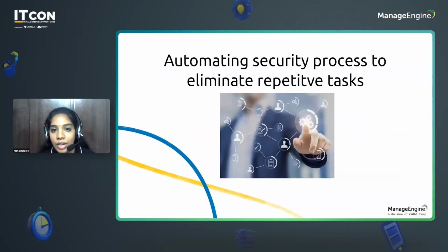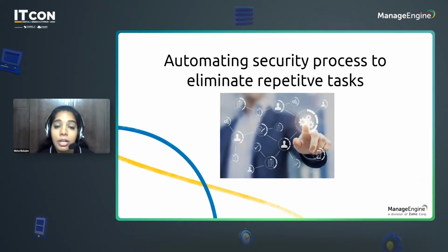One other major trend which I've noticed from Gartner's research is automating security processes to eliminate repetitive tasks. The availability of automation within security tools has driven the use of more security process automation. This technology automates computer-centric security operations and tasks based on predefined rules and templates. The automated security tasks can be performed much faster, and that too in a scalable way with minimum errors.